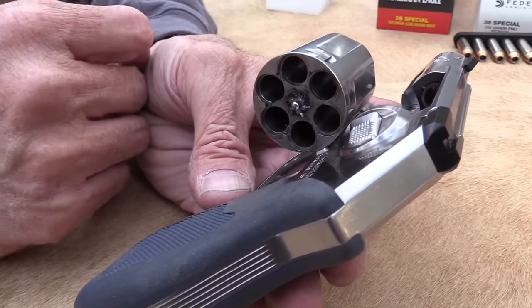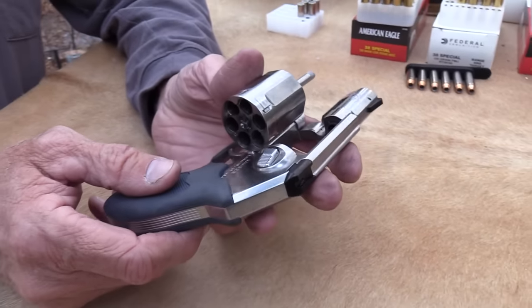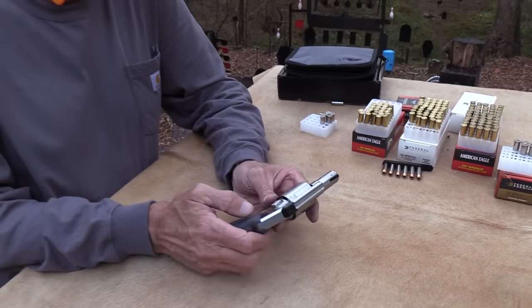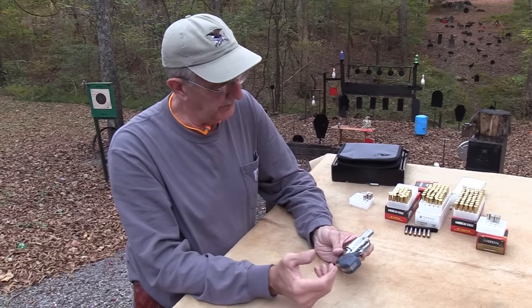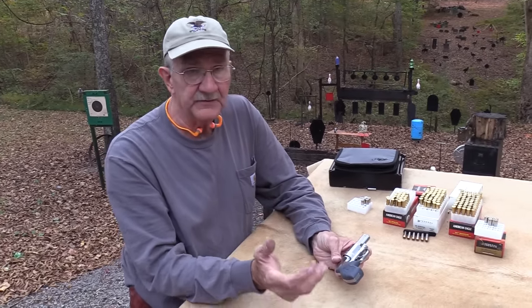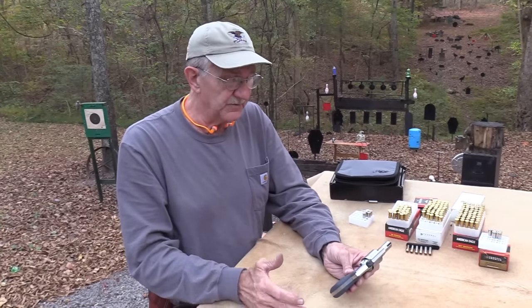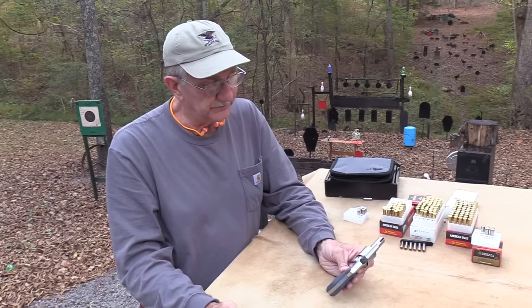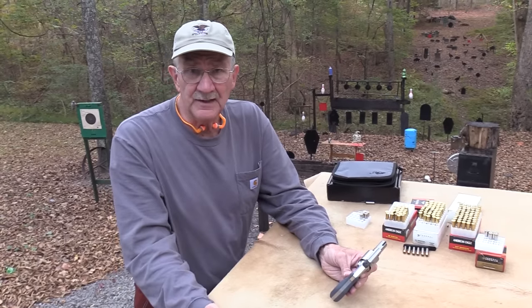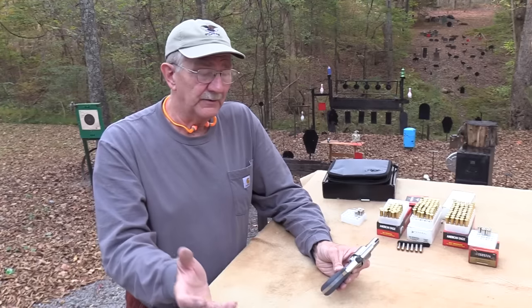And of course, everybody knows Kimber's better known for making 1911s, right? And this is their only revolver, as far as I know. And it appears they put a lot of research into it and did a pretty good job. You know, I'm fond of Smith & Wesson's. I like Ruger's and the others too. But Smith & Wesson, I guess, are my favorite revolvers. So I'm a little bit of a revolver snob. I really like the Smith, even over the Ruger, although I like Rugers.